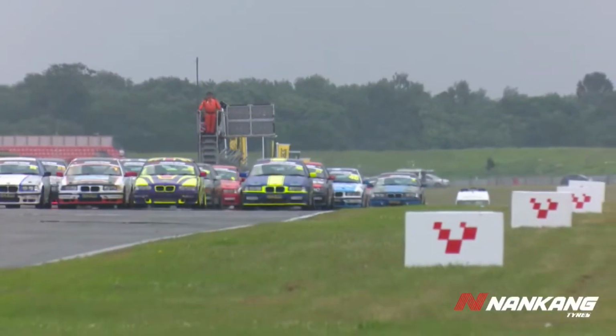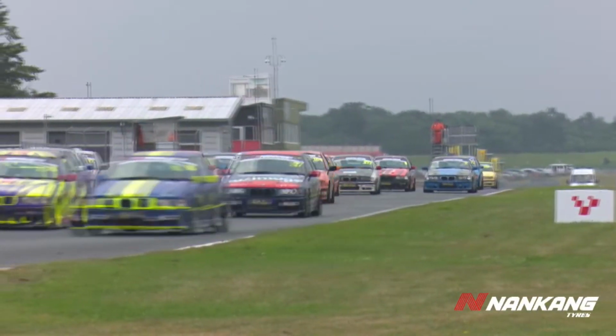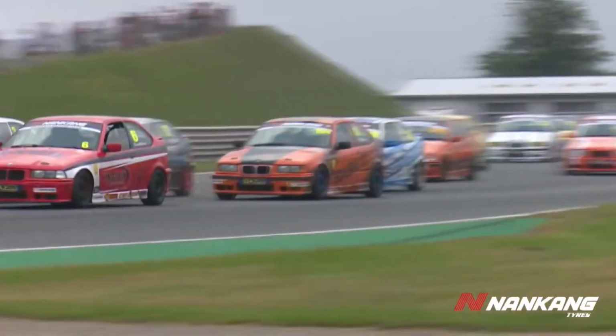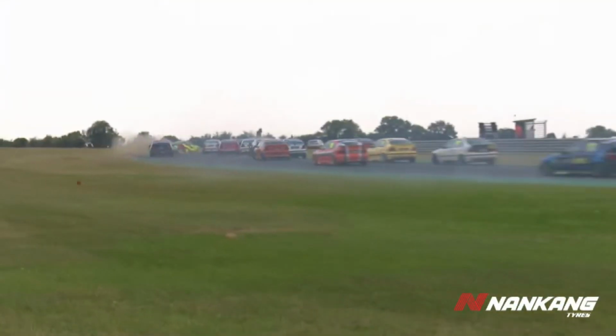And again, as many have been in this field, 3 and 4 abreast. And here they come, down towards it. They are 4 abreast down towards Richie's corner. Goodness me, that's going to have to sort itself out. Into turn 1 for the first time through Richie's. There's some smoke. Someone's gone off somewhere.